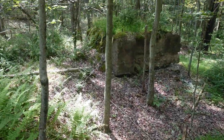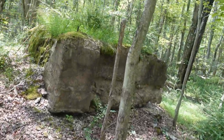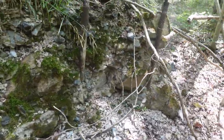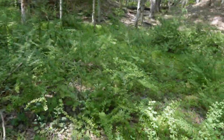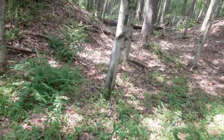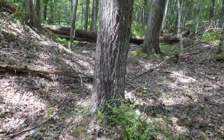Yeah, we got a structure here. So, definitely Mine Map Index was correct on the coordinates of this slope. This must have been the hoisting structure. Yeah, I never knew this was here. It's close to home too. Kind of blew my mind. I'm like, this is awfully close to home. That's why it helps to look at the Mine Map Index and find out what's near you. You don't have to be driving 40, 50 miles to find something.